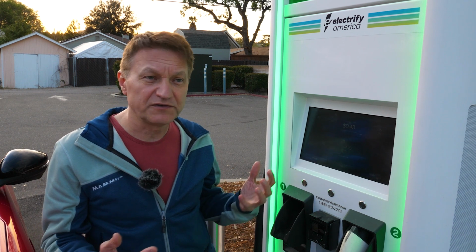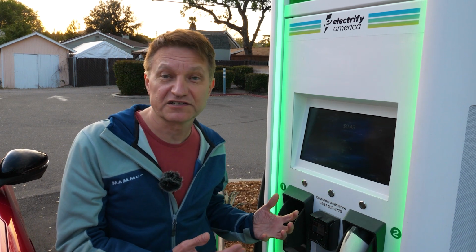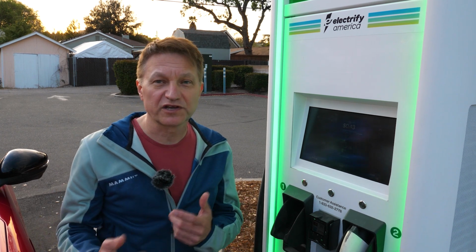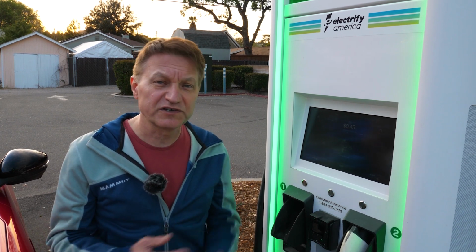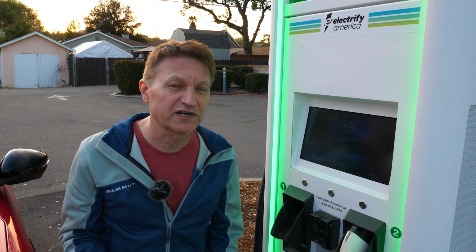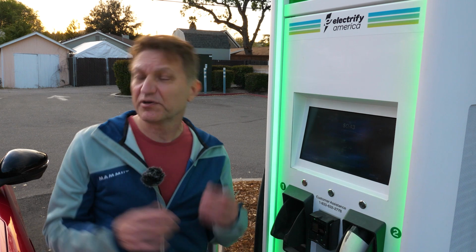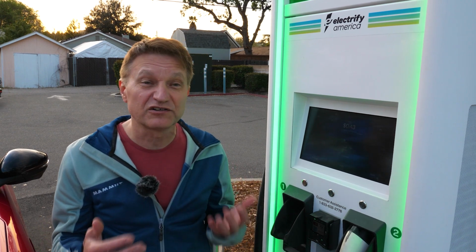Now, for example, if you want to use Electrify America, which has a lot of fast chargers, you can also get a pass for the network. It's only $4 a month, and it's going to reduce your charging fees, at least in California, from about 41 cents per kilowatt hour down to about 31 cents. So you'll probably make that up in just a single charge.